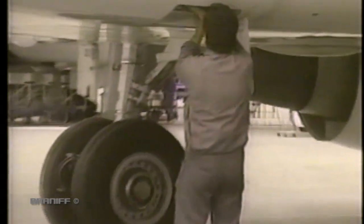The second operator compresses and returns the pump handle to its position. Lock it in and close the panel.